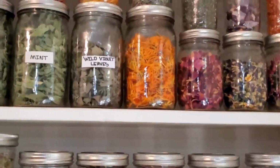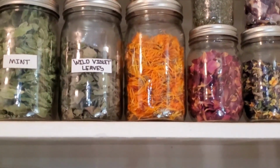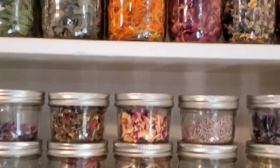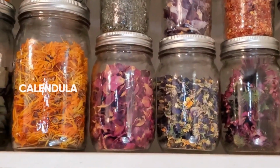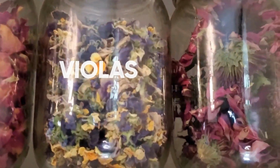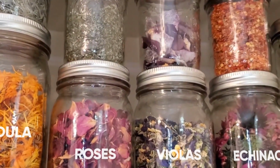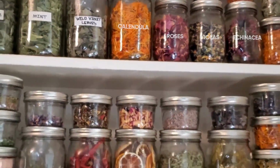And it's a combination of herbs like lemon balm, mint, wild violet. Of course, I have oregano and rosemary, all the basics. But I also have some really fun flowers up here too, like dried calendula petals, roses, dried whole violas, which are just so cool. Some echinacea. Those are sugar rose petals, those last 6 months. So a really fun collection.